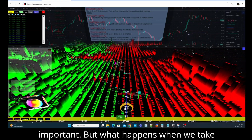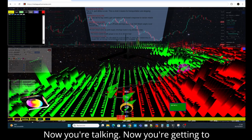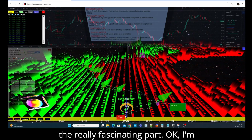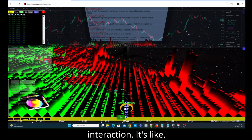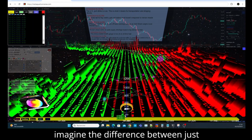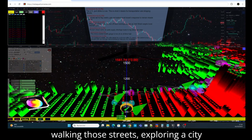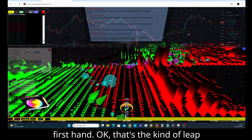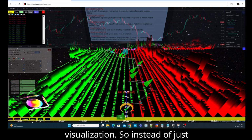But what happens when we take these visuals beyond static images? Now you're talking. Now you're getting to the really fascinating part. Okay, I'm ready. Let's talk about the power of interaction. It's like, imagine the difference between just looking at a map, right? And actually walking those streets. Exploring a city firsthand. That's the kind of leap we're talking about with interactive data visualization.